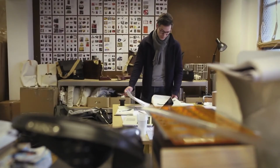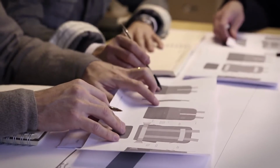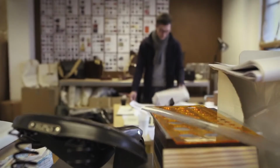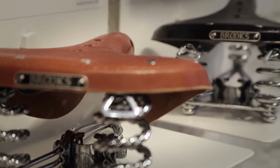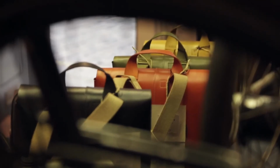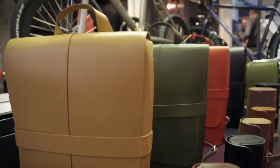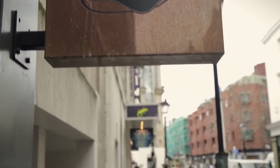Further south, in the nation's capital, teams of Brooks designers are vigorously engaged in the creation of new prototypes. My name is Andre Klauser, I'm a product designer. I live and work in London. Everything that Brooks do is always with cyclists in mind. Every bag considers at least 2 positions. Like one is the position on the bike and the other one is the position off the bike.